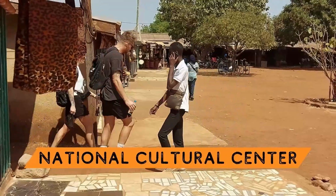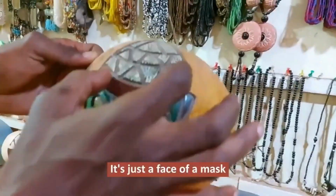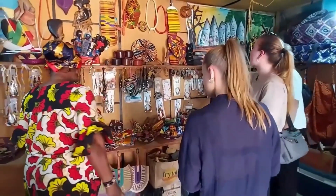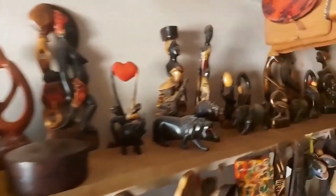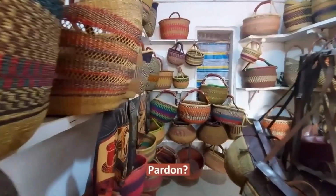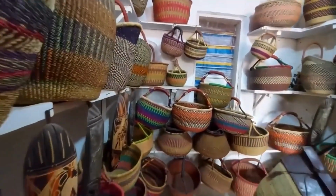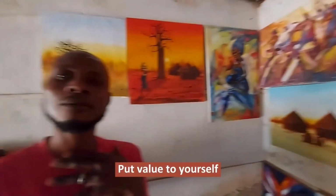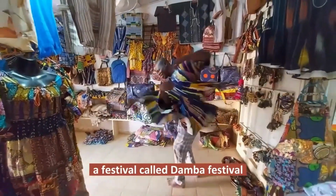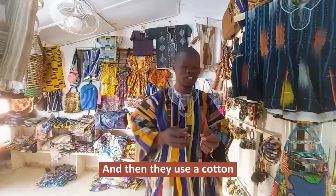Number one, the National Cultural Center in Tamale is really awesome. In fact, I did a whole video on that too. But there are arts and crafts shops. They are crafts and handmade items from all around the region. And you'll even get some that are from neighboring countries, like Burkina Faso and Mali and such. But they just have a whole lot of cool stuff going on there, and the people are really mellow and fun and nice to talk to.